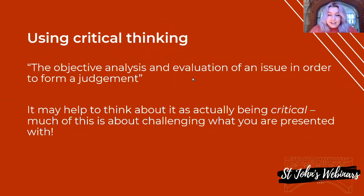I have mentioned critical thinking earlier, and just to give a definition of that, we would describe that as the objective analysis and evaluation of an issue in order to form a judgment. So really thinking about being objective there and evaluating each of your sources, and also forming a judgment is really important. It might help to think about it as actually being critical of what you're being presented with and challenging it. Do you agree with it? Is it useful to you?